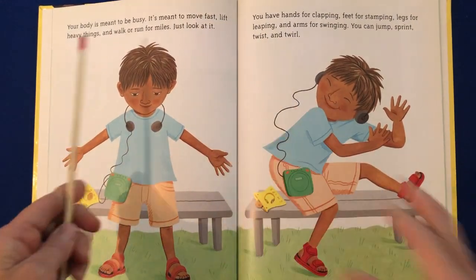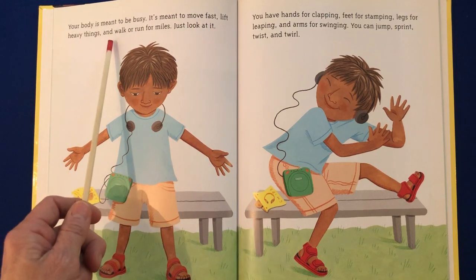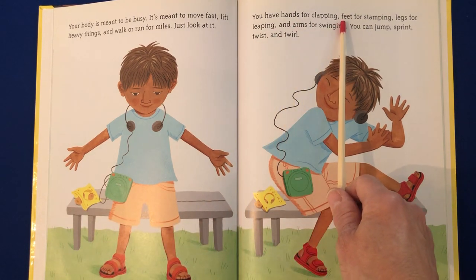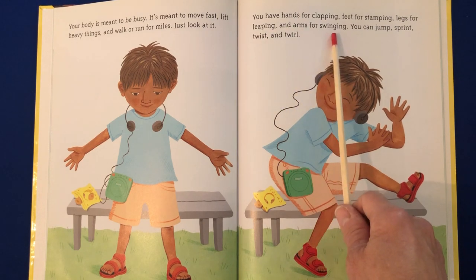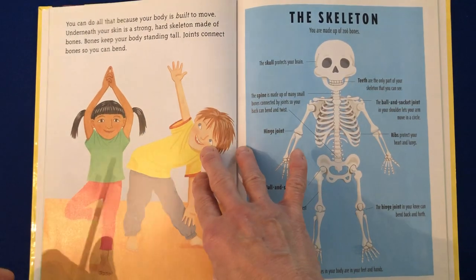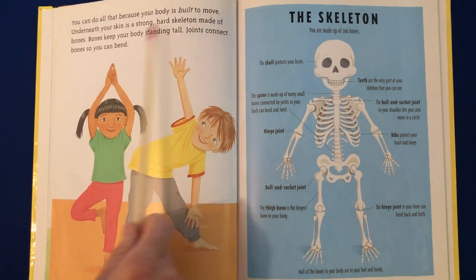Your body is meant to be busy. It's meant to move fast, lift heavy things, walk or run for miles. Just look at it. You have hands for clapping, feet for stamping, legs for leaping, and arms for swinging. You can jump, sprint, twist, and twirl. You can do all this because your body is built to move.